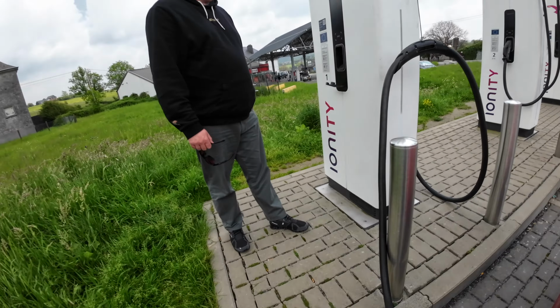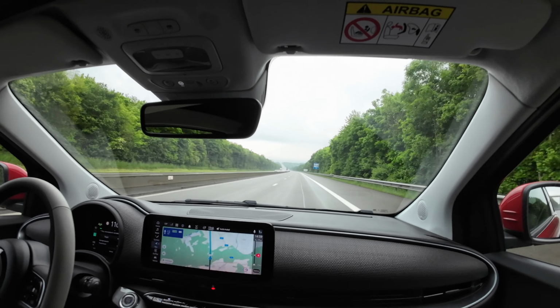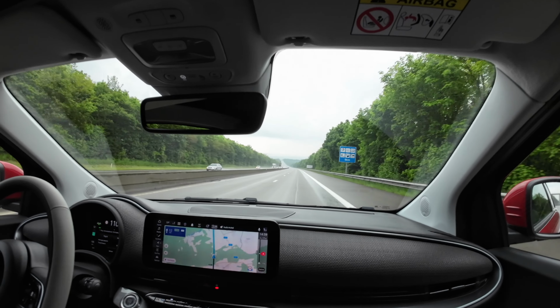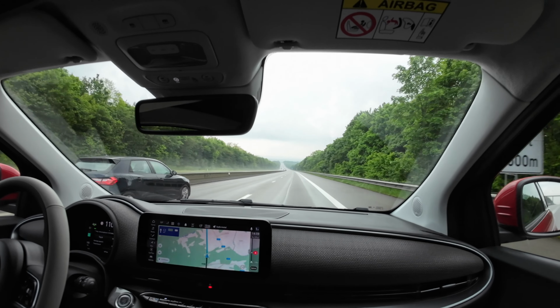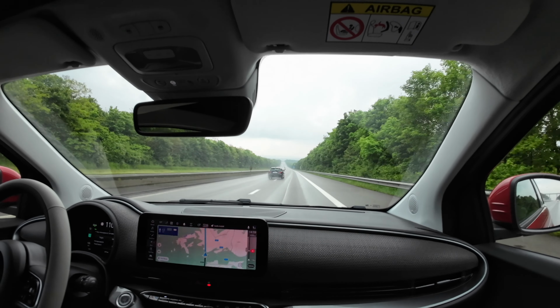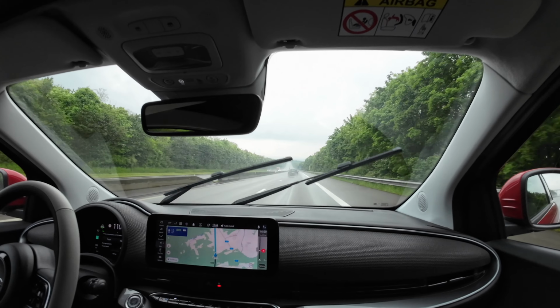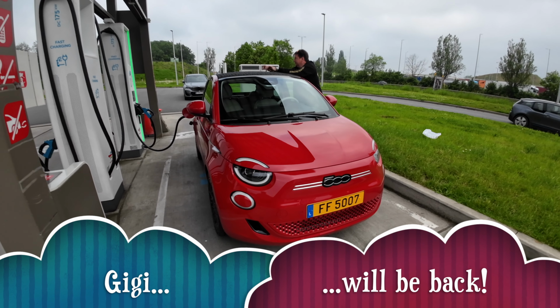And how much are we charging? 76. Because we have 101 kilometers left. And we think that we are done with the biggest hills now. So we are kind of on top of the highest point. Unfortunately, the rain is back. Perché bella.